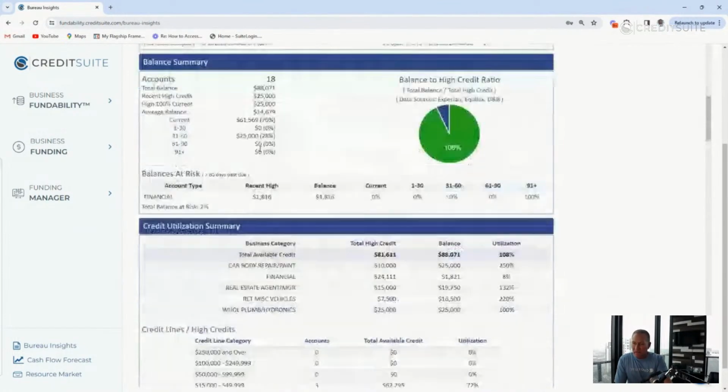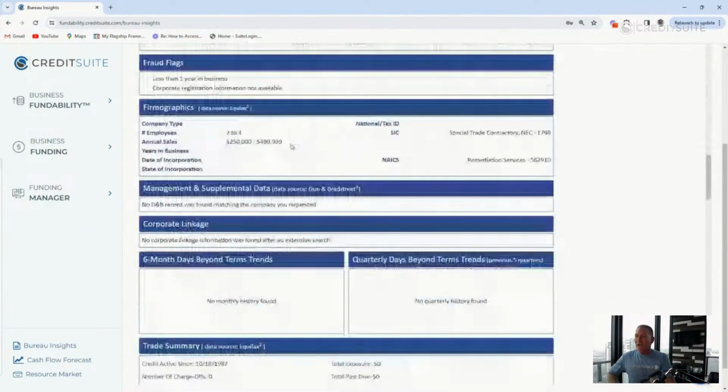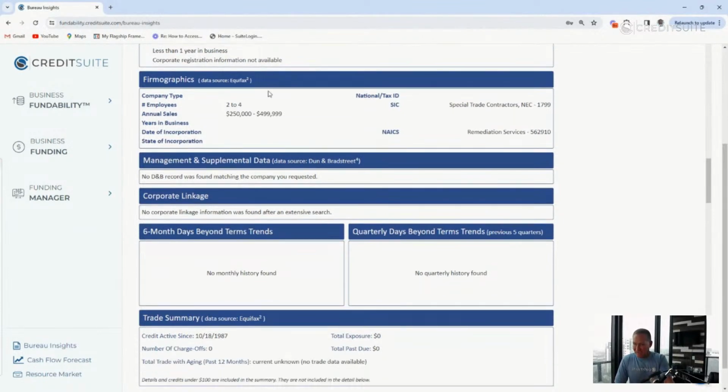It has all the summary data of all of your accounts, but it also has all the what's called firmographic data. This is the data that calculates into your actual credit scores that you never see on any kind of credit report, let alone NAV reports. Fraud flags, the actual things that will get you turned down. Fraud is the number one reason applications get turned down. You're actually able to see what lenders are seeing that they think is fraud to actually fix that.